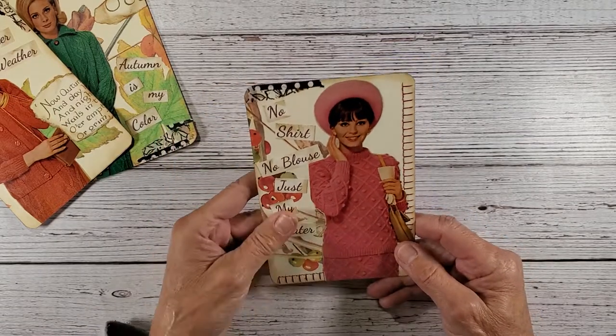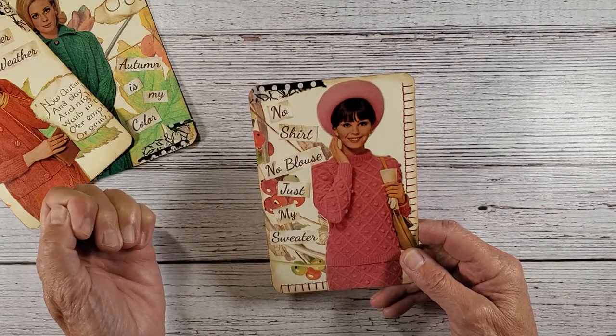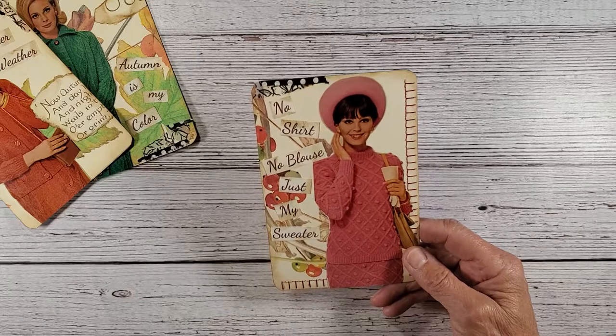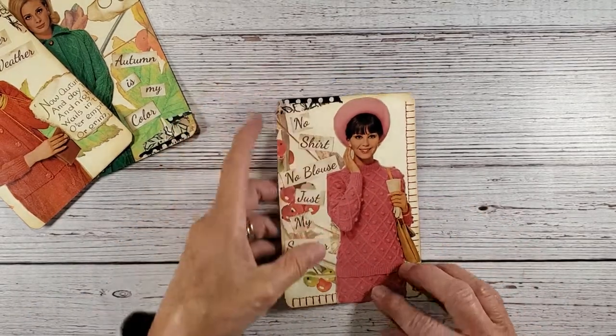I can picture that too. I don't like to wear shirts or a blouse underneath a sweater. I just like to put my sweater on. So I thought that was a very appropriate saying.